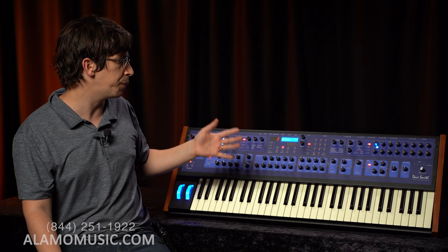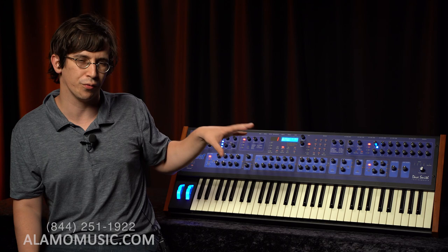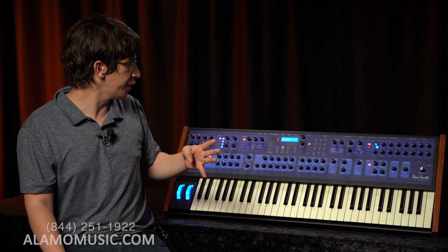People also knock on it because it's only four voices. You can polychain it with instruments from the Evolver family to get additional polyphony, but a lot of people get frustrated with the four voices. They also, it has a particular kind of spectrum that it inhabits.